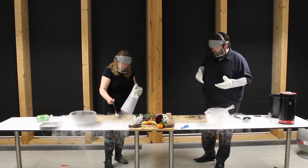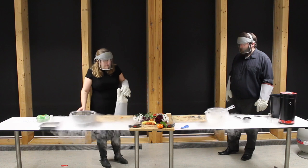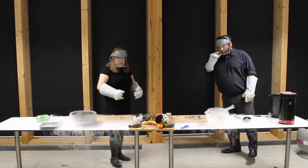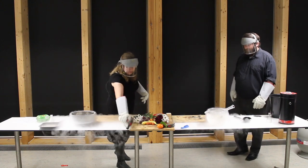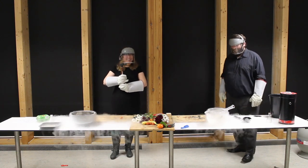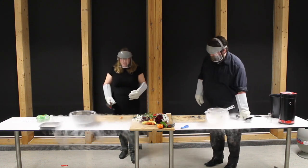So I've gone for a tomato first. Do you know, I ate very well this lunchtime, so I don't feel the need to eat it. And as much as I like ice cream and frozen things, I've got a better idea. What do we think?